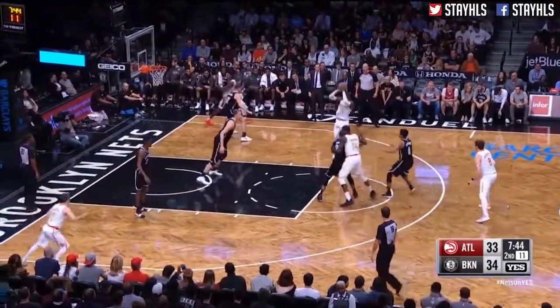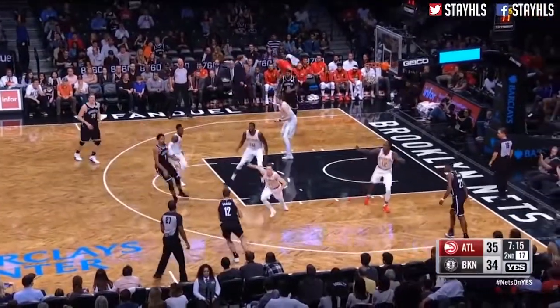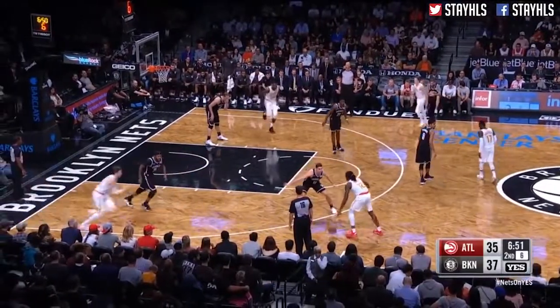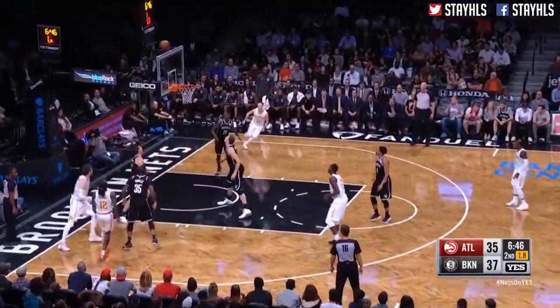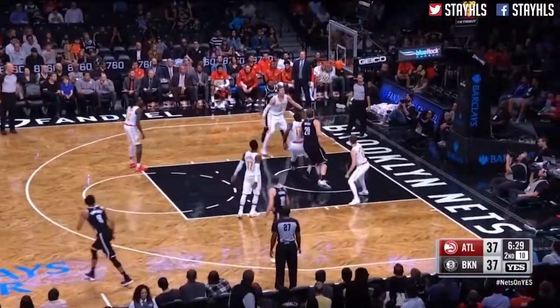The official score for the Nets, as Schroeder hits. Harris lines it up and knocks it down. He's hobbling a bit. 3 to shoot. Taurean Prince tries to create and does with Booker bodying in, goes to the hook and hits.